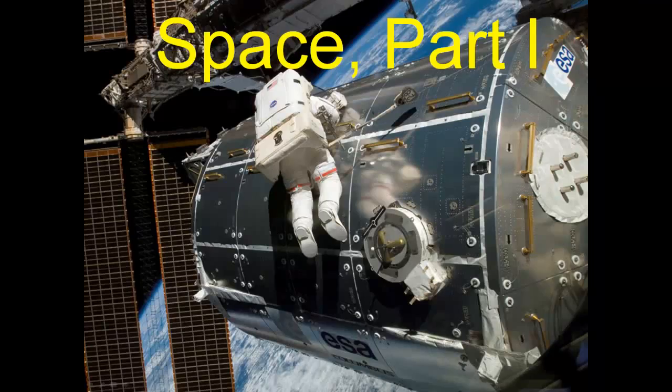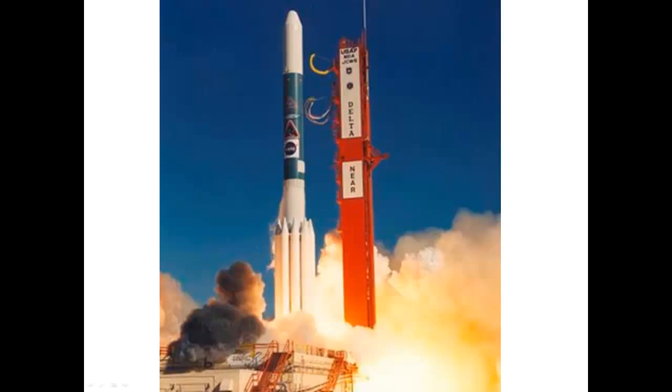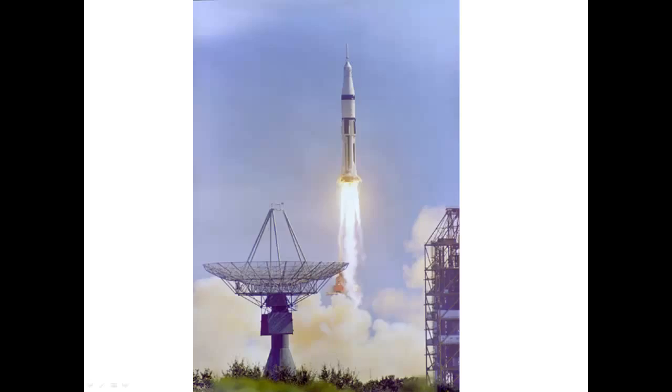Space, Part 1. To go into space, people use the space shuttle, or rockets like this, or a rocket like this.